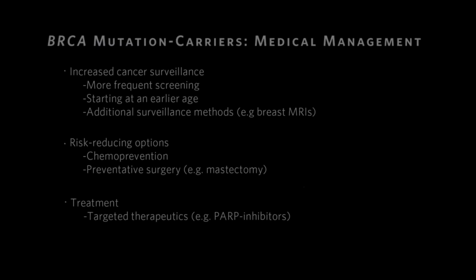So there are things that we can do on the clinic end once we know about a BRCA mutation, but the first step is always identifying it. And to identify it, we use genetic testing. The genetic testing for BRCA is fairly straightforward from a logistics standpoint. It's a simple blood test.